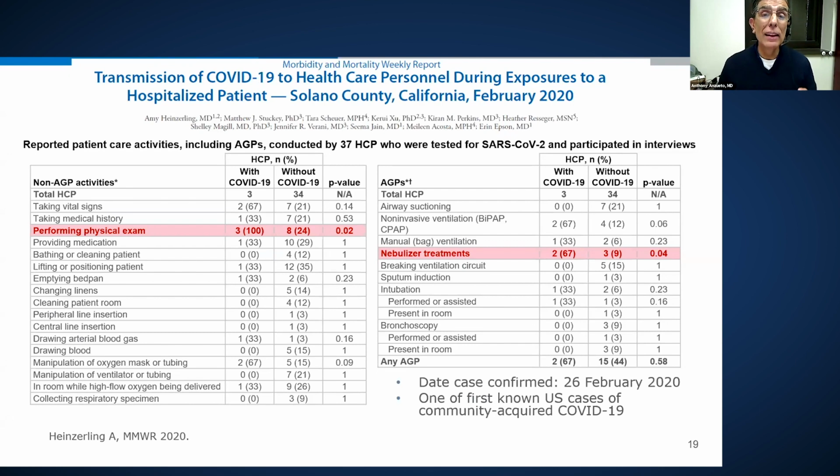And as a consequence of that, these healthcare providers did not have N95, did not have any other protection, PPEs, or even gloves to do this intervention. And there are 2 types of interventions. On the left side are the non-aerosol-generating procedures, interventions that were associated with increased cases of the coronavirus. Remember, there are 3 positive, 34 negatives. The statistics are kind of hard to look at, but look at the actual numbers. Doing a physical exam, so staying in contact with the individual, taking vital signs, talking to the individual, emptying the bedpan, drawing arterial blood gas, manipulating the oxygen mask. All those interventions were associated with increased risk for transmission.